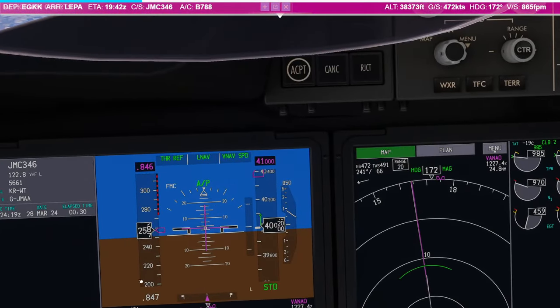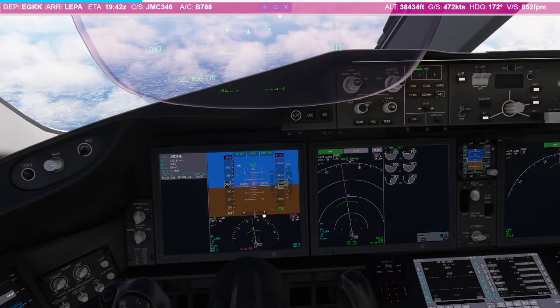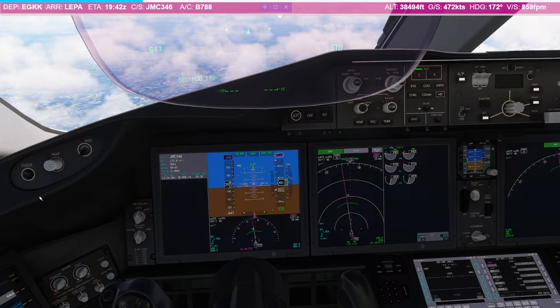Our last 1,000 feet to go here. Doing 8.5. Look at this. We're climbing at Mach decimal 8.5 up to 410. It's just a rocket. I know it looks slow and it climbs slowly, but actually, we're very, very fast.